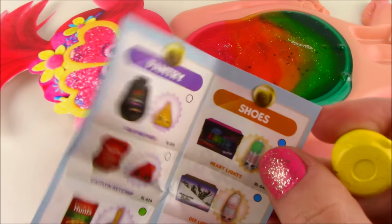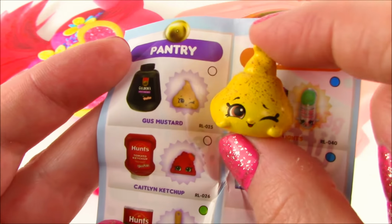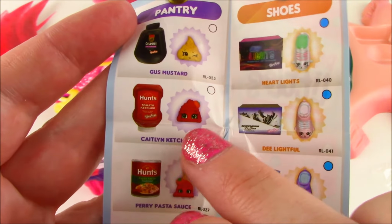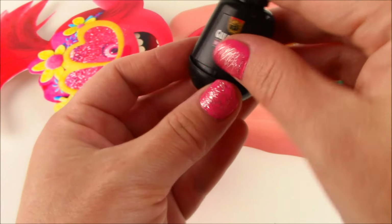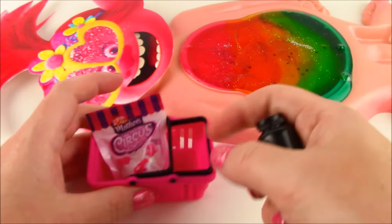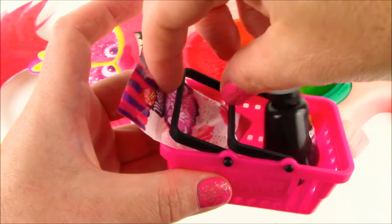In the pantry, we have this guy, Gus Mustard. Oh, he is super adorable. Look at that, you can even get Caitlin Ketchup. You could pop him right in his mustard container and put it right in the shopping basket for some tiny little groceries.